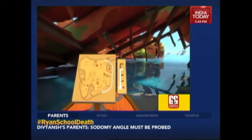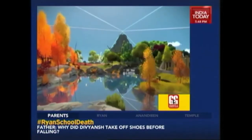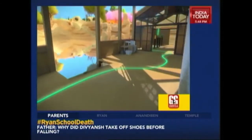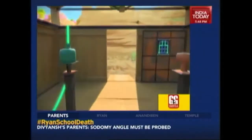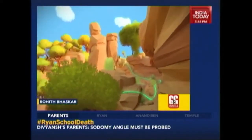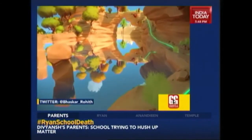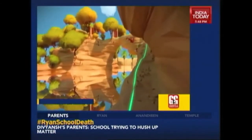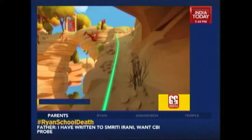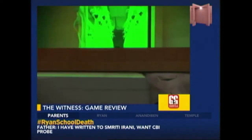The Witness is a hard game to review. The whole game can be summarized in broadly two words: maze puzzles. Well, there's more to the game than this gross oversimplification, but your enjoyment out of the game boils down to these two words: maze puzzles. The world around these puzzles is where things start to get interesting.